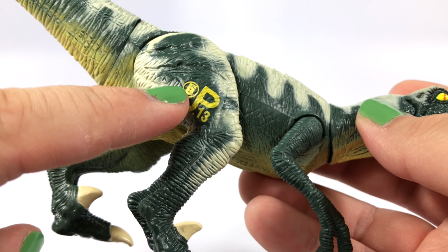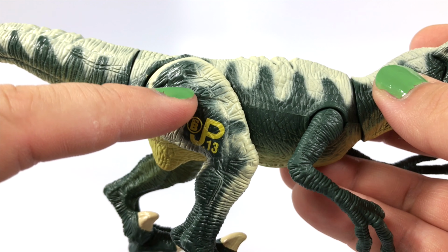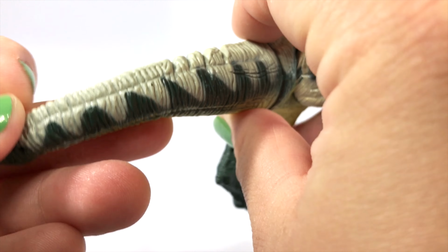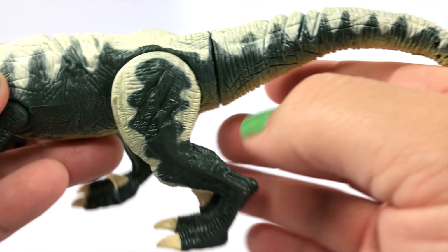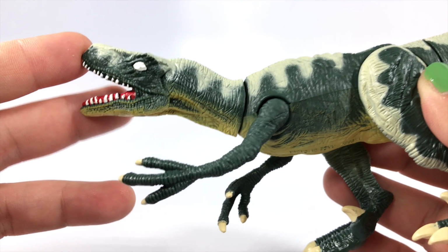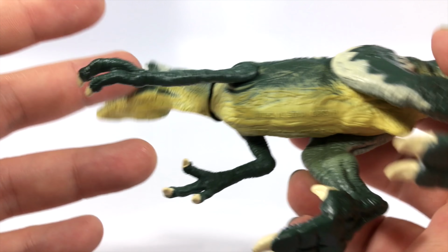JP logo right there, site B, number 13. And you can see more slash marks here on its side that they sculpted in there. If you look at its back, there's even more slashes here. So it definitely does look to me like it got into a fight with another Velociraptor. More slashes here on that leg. And even here on the tail, look at all those marks. So yeah, this is a raptor that has been through a lot. Wouldn't doubt it if he's got some serious PTSD or something going on there.